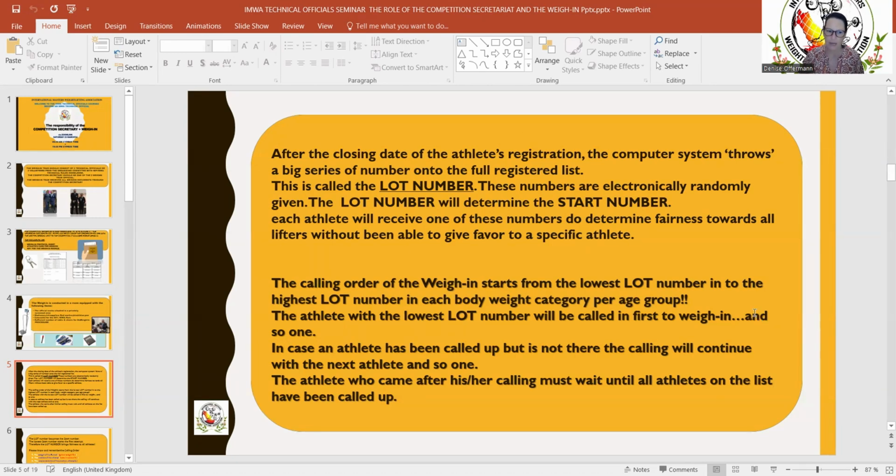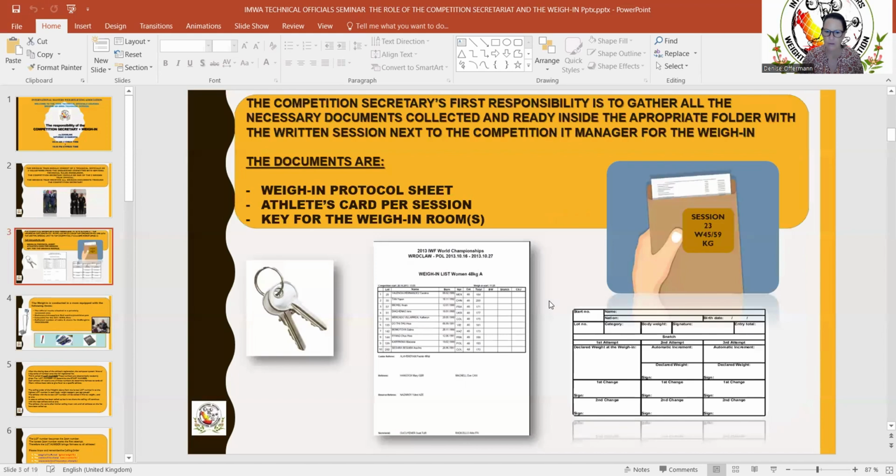So if you look back, I go back now to the weigh-in protocol sheet, the big thing in the middle. You see the protocol sheet in the middle, and it says start number 1, 2, 3, and so on. And next to it, in the table, you see lot, and that means the lot number. The lot number is the randomly given number, and it starts from the lowest to the highest. So the lowest lot number will be start number 1. And then the next one going slowly higher and higher, that is then start number 2, 3, and so on. I hope that makes sense to you.